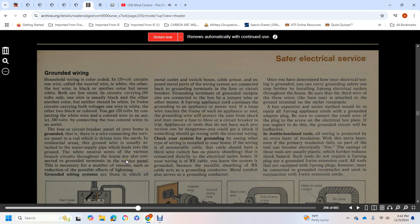Ground wire systems are those in which all of the metal outlet and switch boxes, the cable armor, and the exposed metal parts of the wiring system connect back to the ground terminals at the fuse or circuit breaker. Ground terminals on a grounded receptacle are connected to the box by a jumper wire, and 3-prong appliance cords continue the ground to an appliance or a power tool.